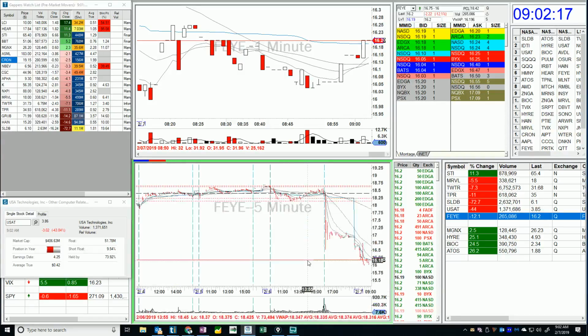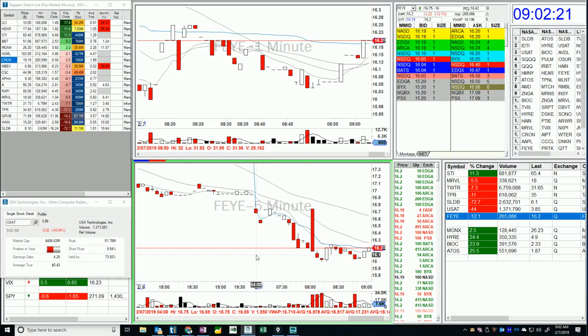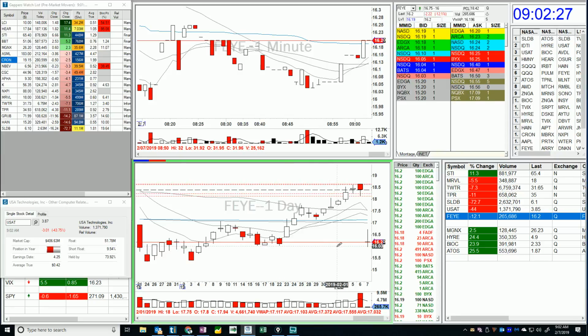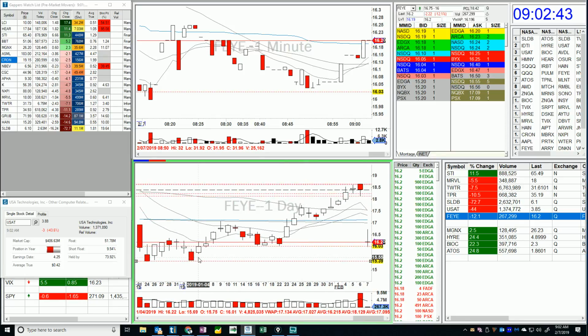FEYE. FEYE does have the volume. Good pre-market action. It's down quite a bit. Yeah, let's mark this one. Low of the pre-market 16. I like 16. 16 is a good level. You can see here just a lot of support and resistance happening on these days over here. Clear support there. It takes off. So if it cracks that, we can have the hopes to get down to 15.39, which is down over here. You can also mark this date, right?